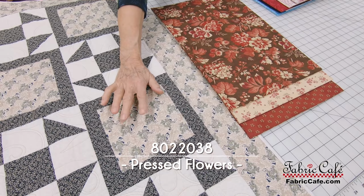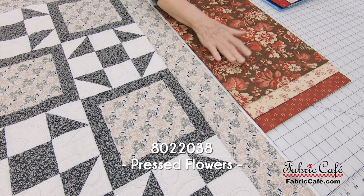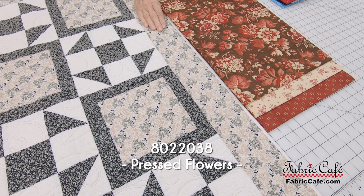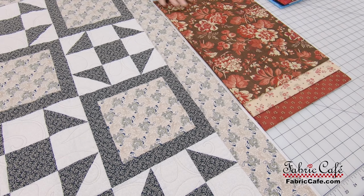It's going to go in the center of the block here, and this is one I'm going to use the focused fabric in the border. So some of my patterns, I designed so that you can really get a framing of the color that I'm using in the focus.